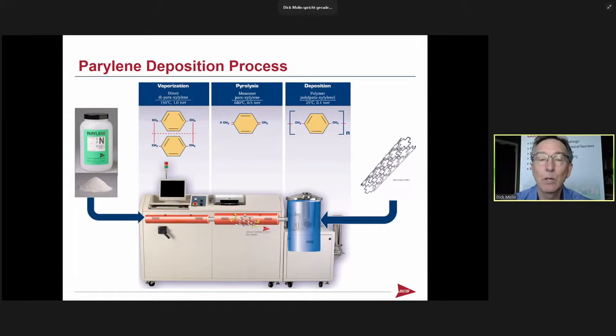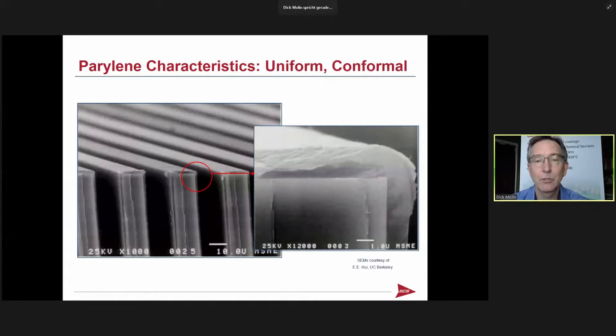The heat imparts enough energy to crack or cleave that dimer molecule into very reactive monomer molecules, which travel into the chamber and deposit on all surfaces in all directions. It's a very uniform film. I have a demonstration here of an SEM micrograph at 10,000x magnification of a 1 micron Perylene film on a silicon comb structure on a wafer. And as you can see, even around that sharp corner, Perylene maintains a 1 micron uniform thickness. It's a very impressive coating.